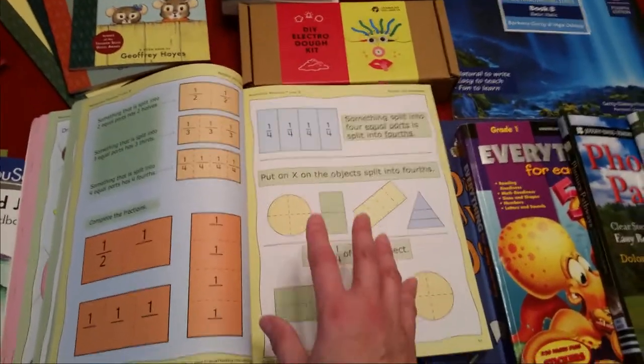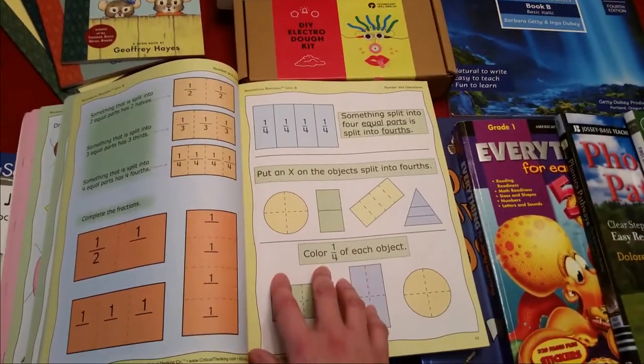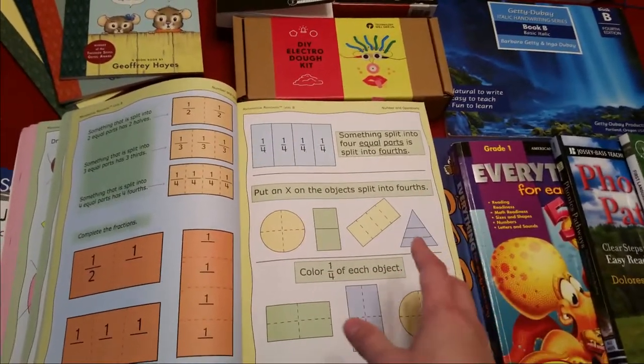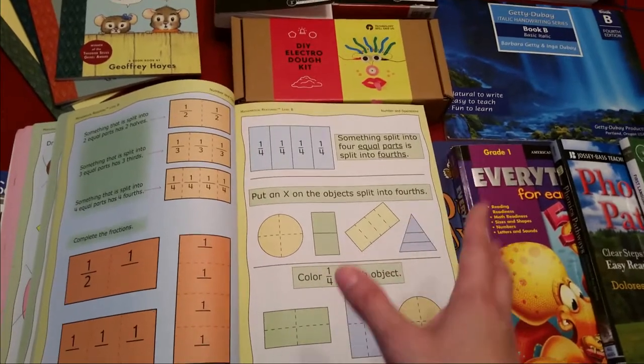Math-U-See, like I said, is a mastery program. So this Alpha is all addition, subtraction, up to double digits at the end of the year. I think they introduced time at the very end. We're not quite there yet.